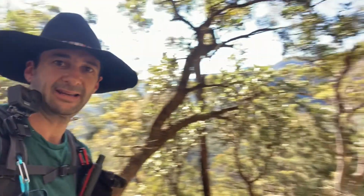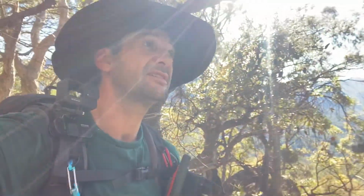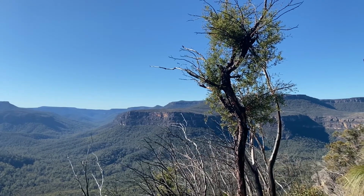Hey guys, we're still on the side of Byangee Walls. We are now at the Rock Totem, one of the landmarks that everyone likes to see on Byangee Walls. It's just right here behind me. Rock formations on this mountain are absolutely spectacular. I know I keep saying it, but you just have no idea how awesome they are. Anyway, I'll continue onto the ropes, and that's where I'm going to have lunch at the bottom of the ropes.